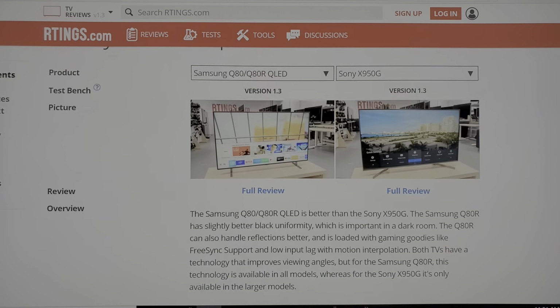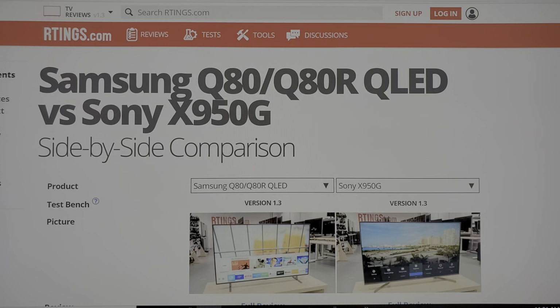Samsungs are always a little bit more expensive. But let me know what you think in the comments, guys, with these two versus each other. The 950G is just a better value. I'm not going to say it's a better display, but it's definitely a better value and one you guys should keep an eye on. The Q80R may drop.